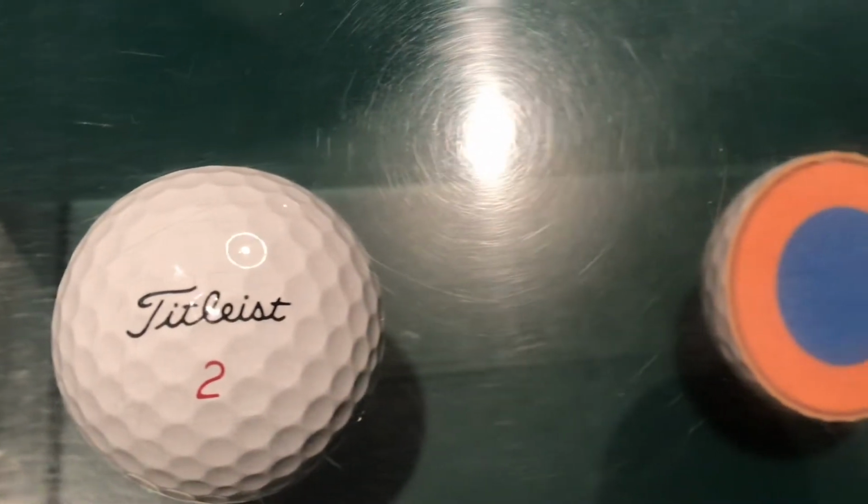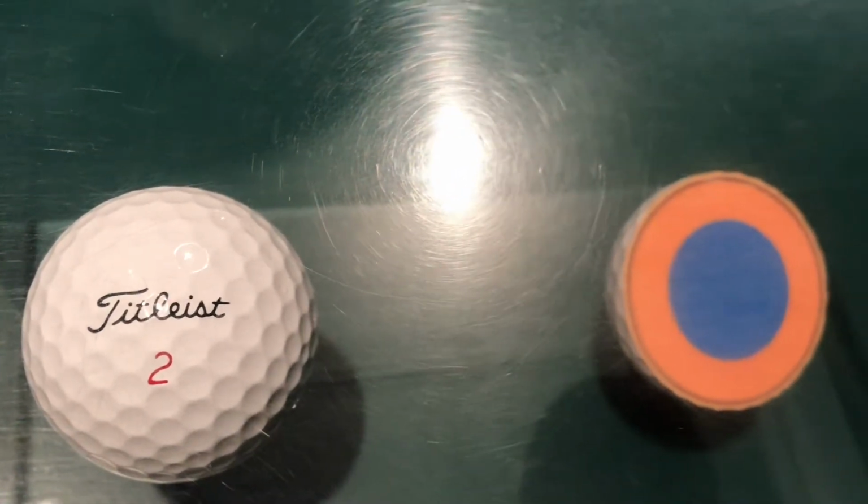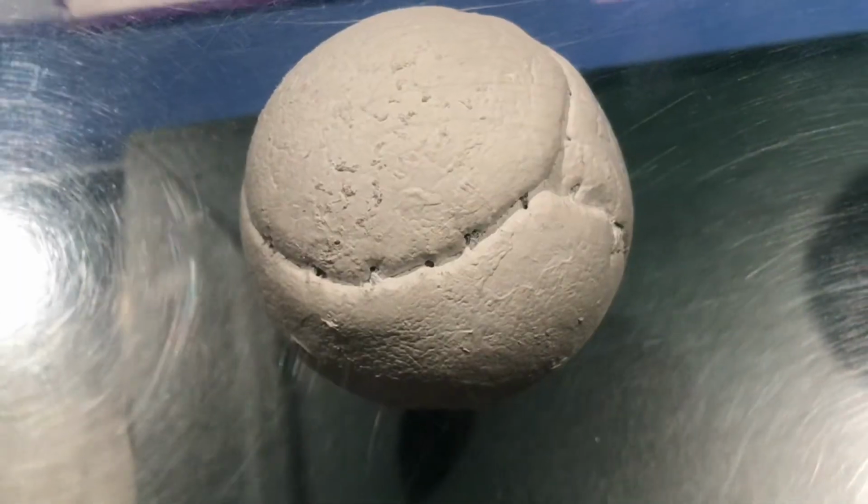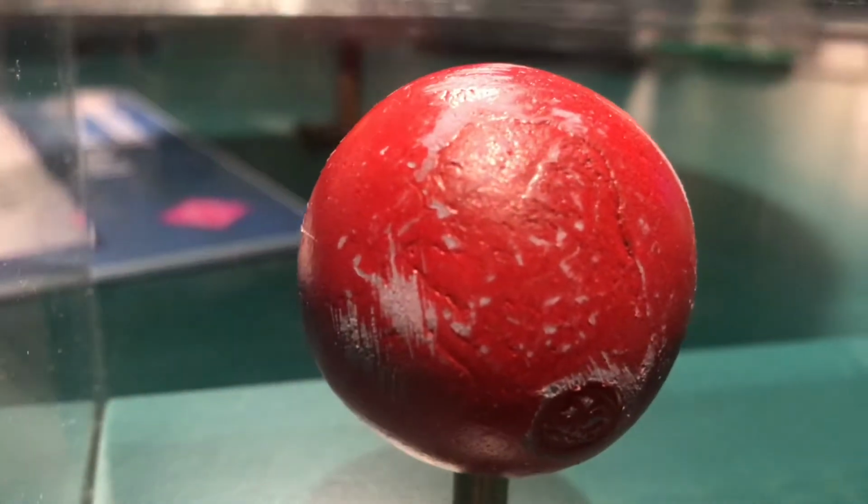Now, they still used liquid, and even in the 70s and the 80s, there were still eye injuries because of the crystalline that was used. Now, in 1967, Spalding purchased a patent for a solid golf ball. Now, the solid core golf ball solved a lot of those problems. So now there's the brief history on the golf ball.